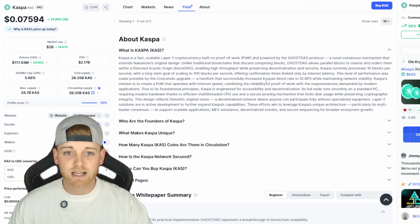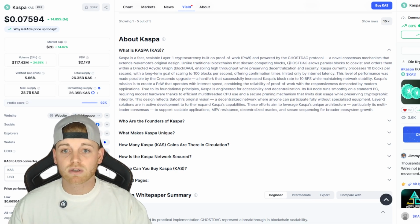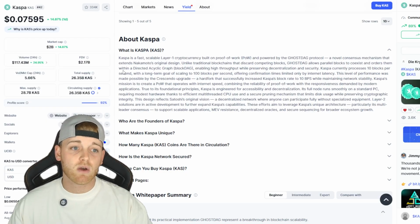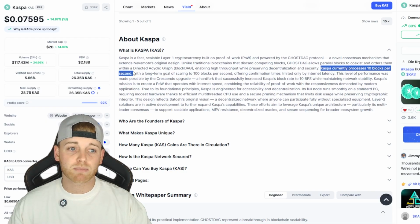Unlike traditional blockchains, this discards competing blocks. GhostDAG allows parallel blocks to coexist and orders them with a directed acyclic graph called a blockDAG. Okay, now this is super interesting and very important, because what this means is that Kaspa can actually scale how many blocks are being processed and created per second.